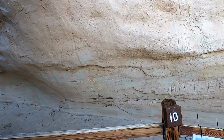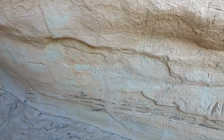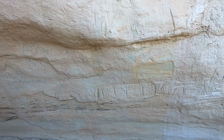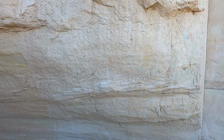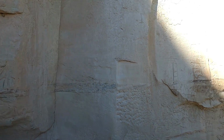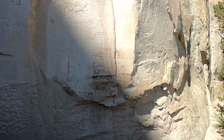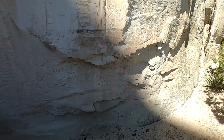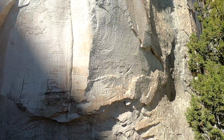Here are some more writings in the wall. And it looks like here we have some petroglyphs. Here's someone else who signed their name on the wall, 1896. Wow. Man. Bet this place looked different in 1896.